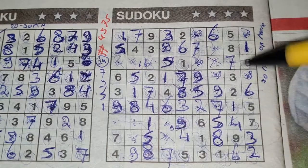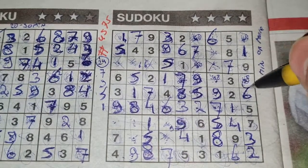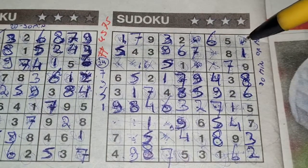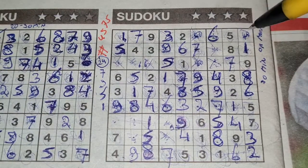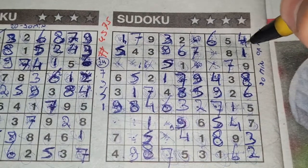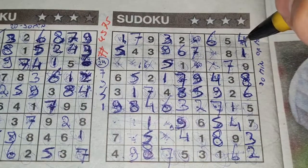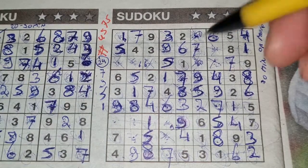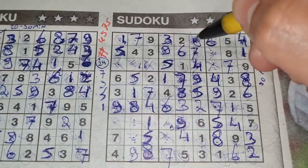Now we have an eight there. So this box can't be eight. That box should be an eight. And this box should be a four. Now we have an eight there, so this box can't be eight. This box should be a four in the last column. Four and eight. We have a four there. No four there. Four should be here. And eight goes there.